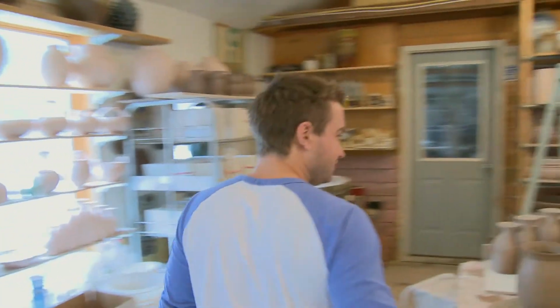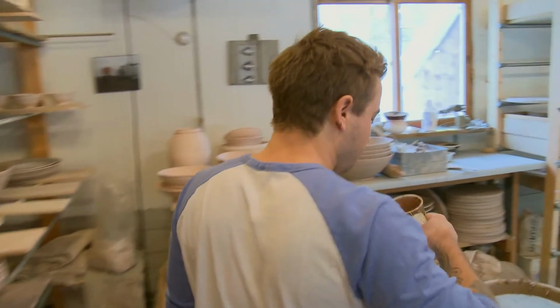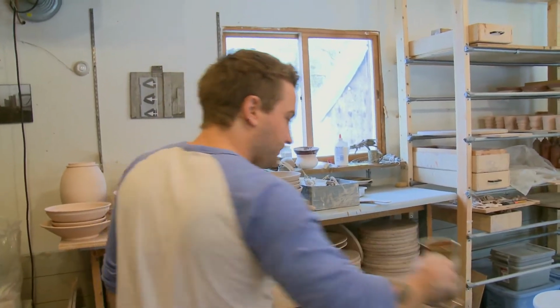There you go. All right. Well, maybe I'll make a couple of these vases. So these are a little bit more technical. They take a little bit more time.